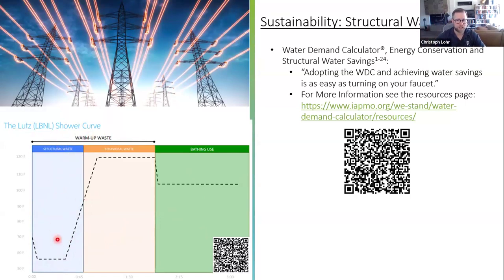Then it reaches a temperature that's good for bathing, but we don't jump right in right away because that water hasn't quite reached temperature, just due to waste. We're brushing our teeth or doing something else. So there's a behavioral waste component too. There's another IGC within WeStand that touches on this, but specifically the water demand calculator can help address this.